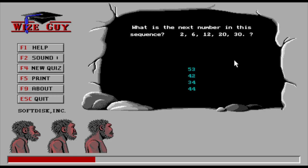Yep. Next number in this sequence. I see it. 32. Wait. No, 30. It's not 30 anything. Yeah, I don't see it. Oh, yeah, it would be 42. Yeah, plus 4, plus 6, plus 8, plus 10, plus 12. Yep.